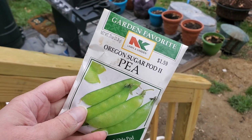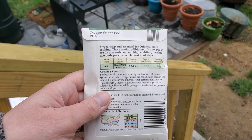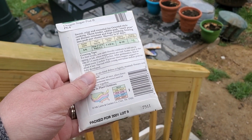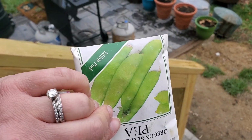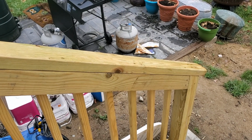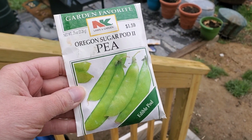So I was going through some of my great aunt's things that I had gotten when she left her place, and these say 2001 sugar peas. I highly doubt these will grow, but also what else am I going to do with them? So I am just going to put these in the ground and see what happens.